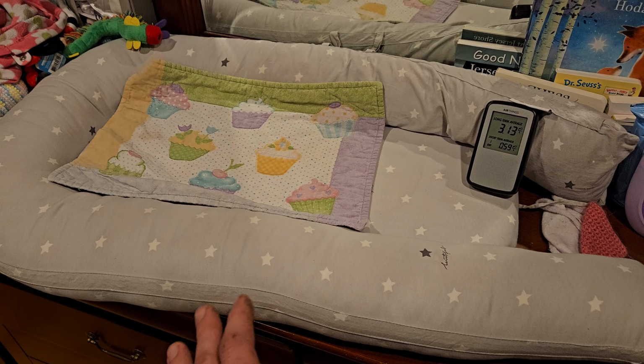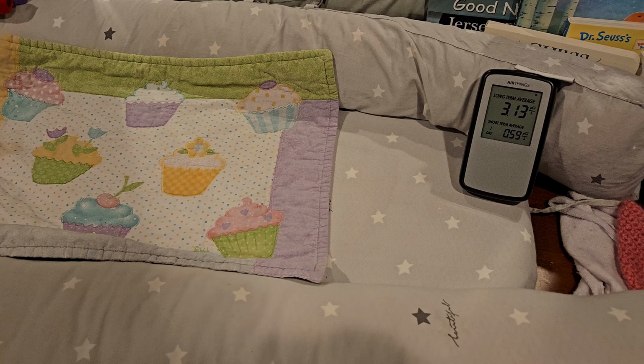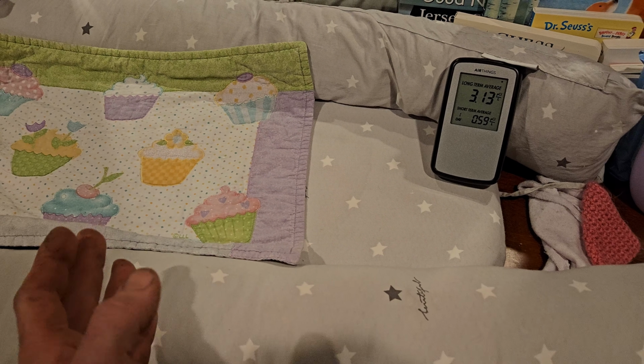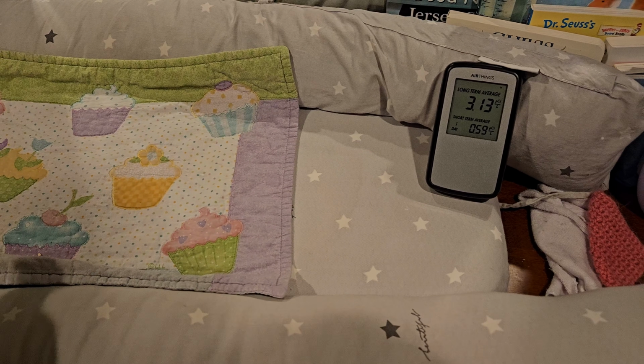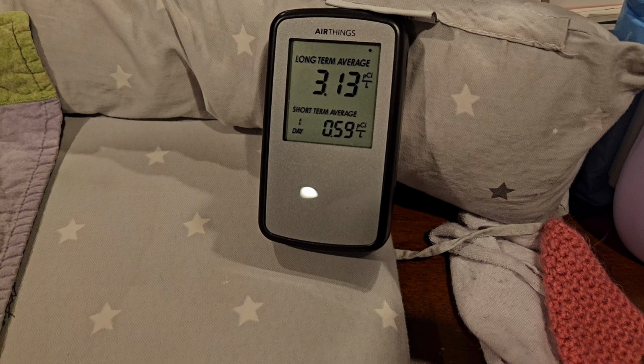We have a basement. We're in the Northeast United States, which generally has pretty high radon levels. Anything over 4 picocuries, they say you need to mitigate, which I don't know. Some people say radon's a myth. Some people say it's a leading cause of lung cancer. Young lungs at play, right? So we got to mitigate it, and look what we got it down to. Let me show you how I did that.